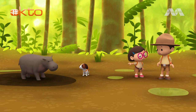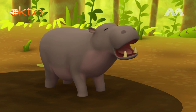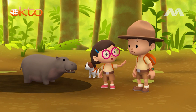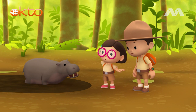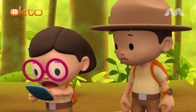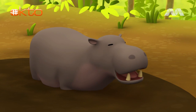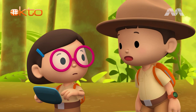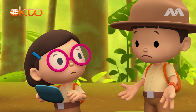Leo, the pygmy hippo, is slowly sinking. She is stuck in quicksand. Don't get too close, otherwise you'll also get stuck in the quicksand. When trapped in quicksand, it's best to keep calm and stop struggling. Oh no! Keep calm? What can we do to keep her calm?